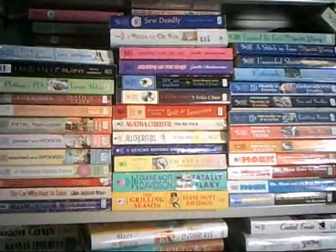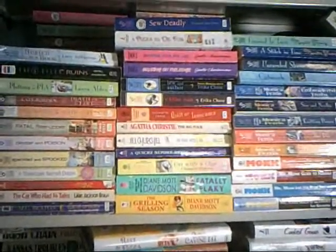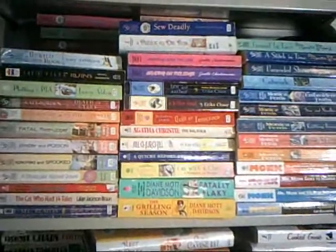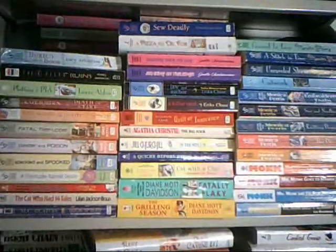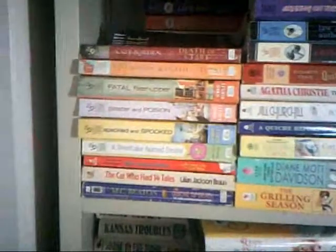I'm Elizabeth and I'm coming to you today with another Saturday Shelfie tour. I'm currently working through my cozy mystery bookshelves and I'm going to be doing B authors today. There's less than 20 of them, so this should be really quick. Let me move some of my A books off the top and we'll get started with the B's.